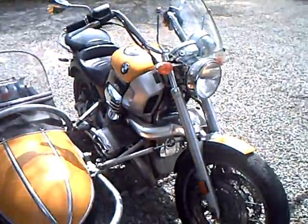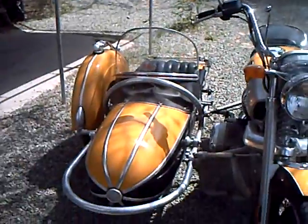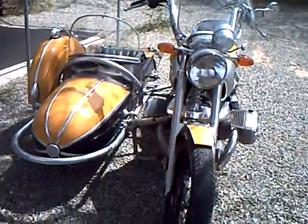Of course, it's just as it should be. It starts, it runs, all that good stuff. Not much to say about it. Lovely, lovely rig. I don't think there's a prettier one. Each to his own.